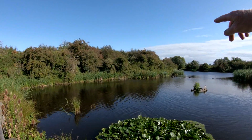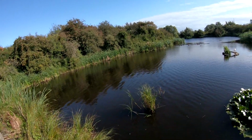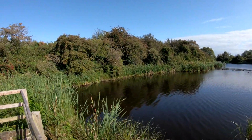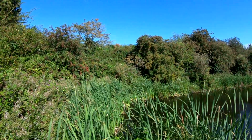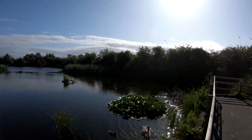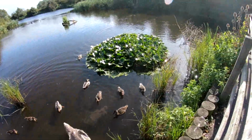You can walk along, the path goes, but it's all overgrown now. You can hardly see the water through it. Used to be able to walk along the edge of it, but I don't think you can now. Nice lily. You see a moorhen hiding in the corner there. Well, that's Rhuddlan Nature Reserve. Sorry, got nothing for you. Desperate, aren't they?